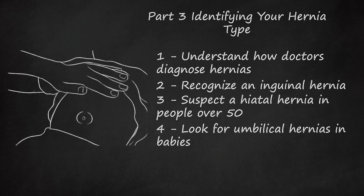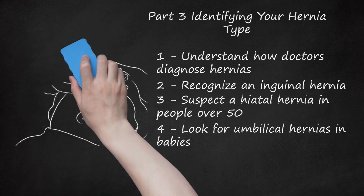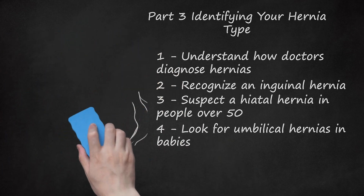Umbilical hernias usually go away on their own. But, if it lasts until the child is 5 to 6 years old, is very large or is causing symptoms, the hernia may need surgery. Take note of the size. Small umbilical hernias, around ½ an inch, 1.25 centimeters, can go away on their own. Large umbilical hernias require surgery.